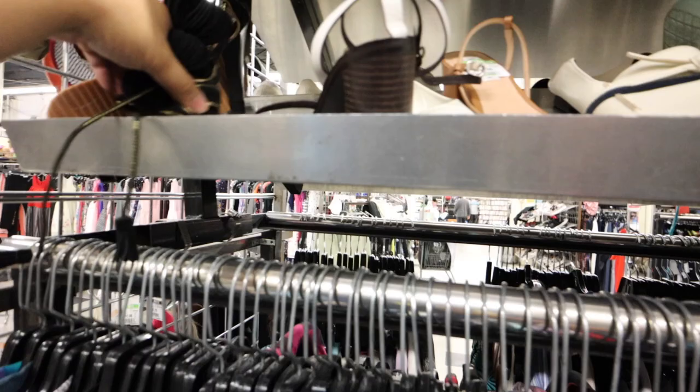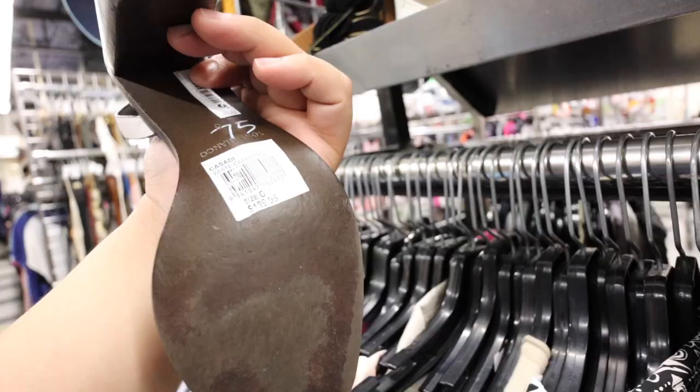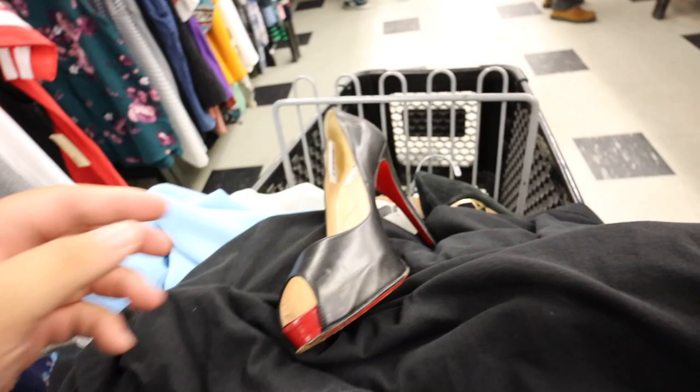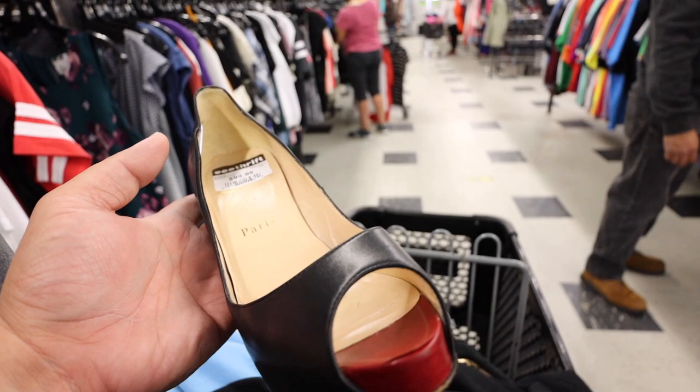And these are Tony Bianco. Wow, those are pretty too. Tony Bianco, originally $189.95. Okay. Alright, you guys, I feel like they are real, but I'm not gonna get them. I'm gonna wait until maybe they go on sale. Maybe they'll still be here. So we shall see. But they're $100, so I'm just gonna wait a little bit.